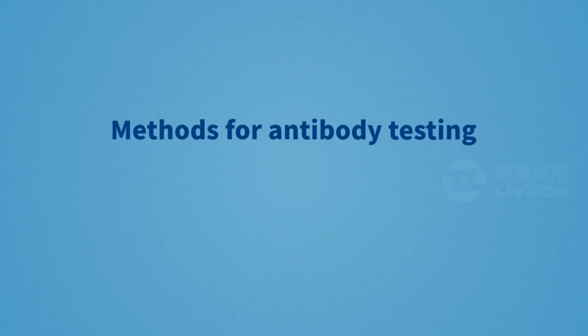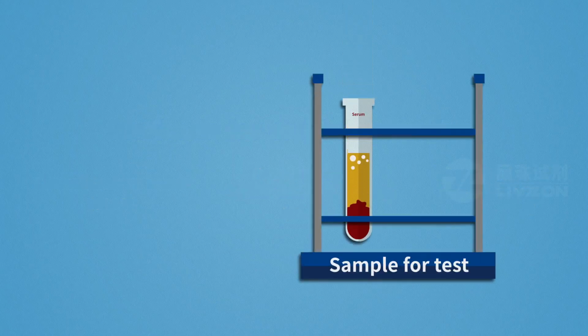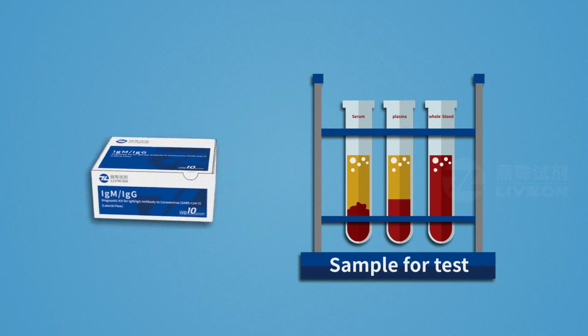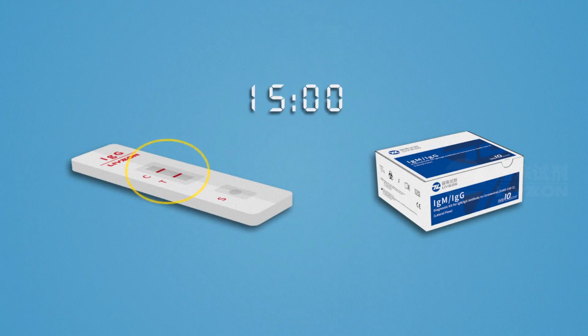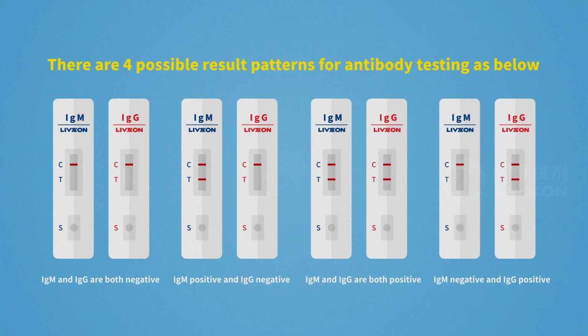Lateral flow immunoassay is the simplest, most rapid, and easy-to-use method for antibody testing. Serum, plasma, or whole blood can be used as a sample for LiveZone's test kit. The simple test procedure is adding sample and diluent. Result can be visually viewed after 15 minutes. There are 4 possible result patterns for antibody testing as below. Physicians will interpret the results professionally according to the actual situation.